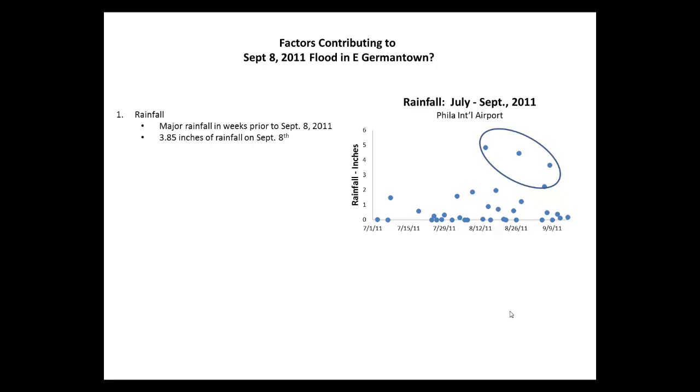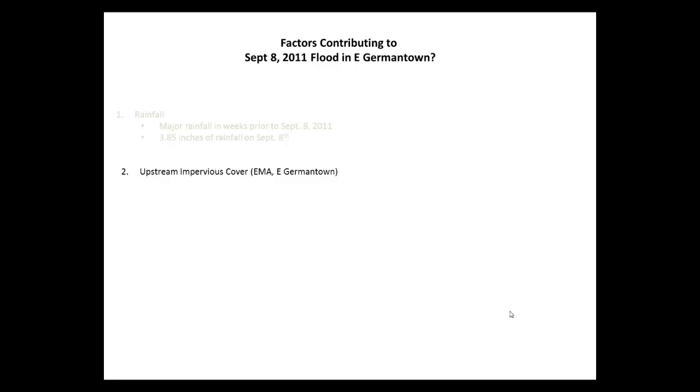Now let's look at the factors that contributed to this horrible drowning and flood on September 8th. First, we have to look at rainfall, because both stormwater and domestic and industrial wastewater go into the Wingohocking sewer. But in late August, early September of 2011, we had 4 really large storms. One from a hurricane that was 5 inches, and then on September the 8th, we had 3.85 inches. So clearly, rainfall contributed significantly to the flooding problem.